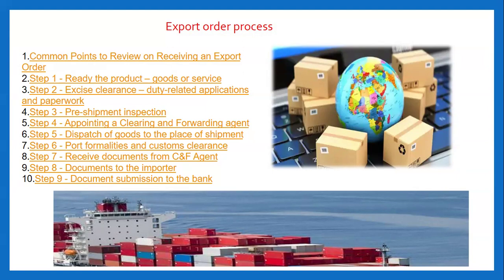Now this process is quite easy. Before 2015, after GST rules came, this process was very hard because the commissioner of the central excise came to our factory and sealed the containers. But now this process is quite easy.